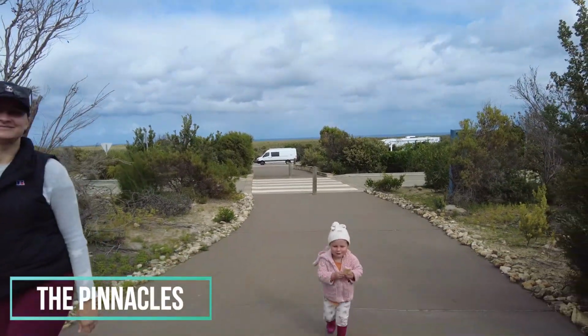Translation, we are at the Pinnacles. It's supposed to be raining today, but we woke up this morning and there's blue skies. However, there are grey clouds coming, so hopefully we get to see the Pinnacles whilst it is dry and not wet. Fingers crossed.